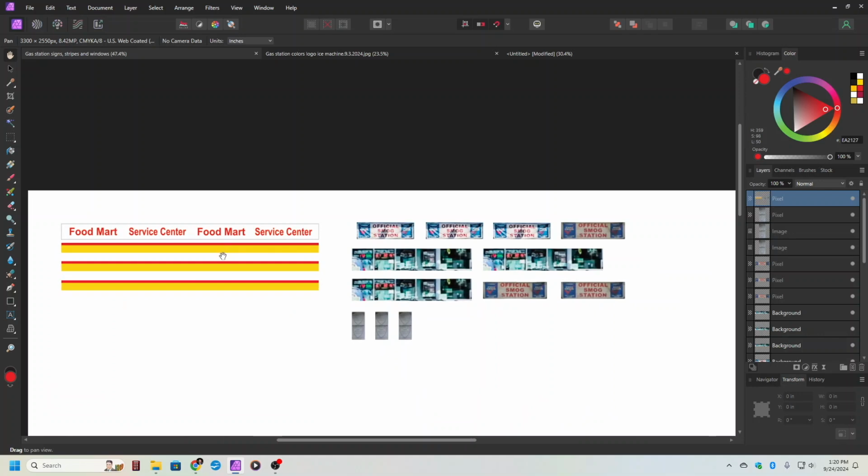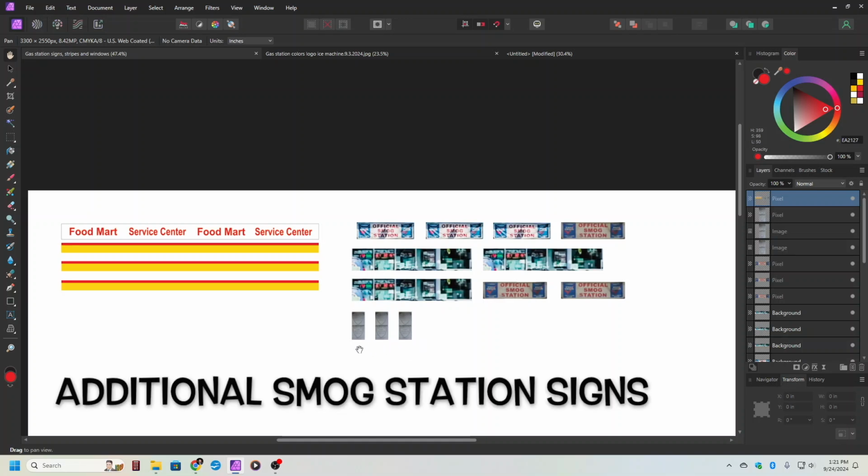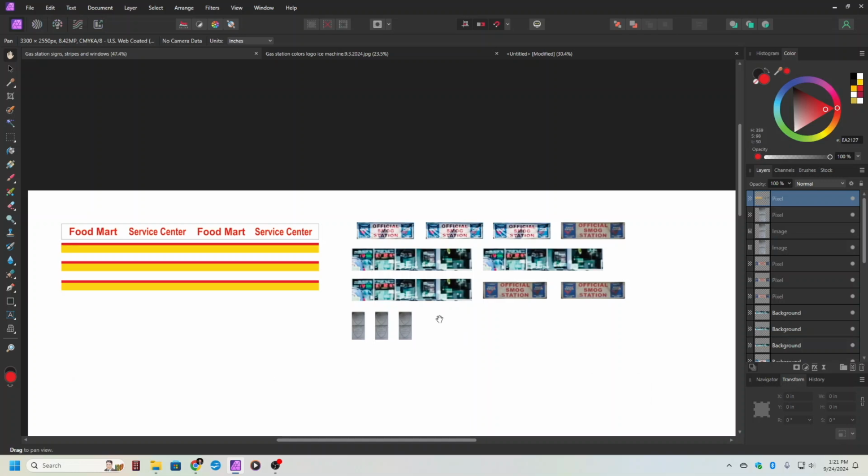There are the red and yellow stripes. There are the signs for Food Mart and Service Center. Here are the banners indicating that it's an official smog station. These pictures where the cursor is are the interior pictures from the gas station. And then these three down here are identical. They're like wall shields or wall-mounted posters, not posters, I believe they're metal.